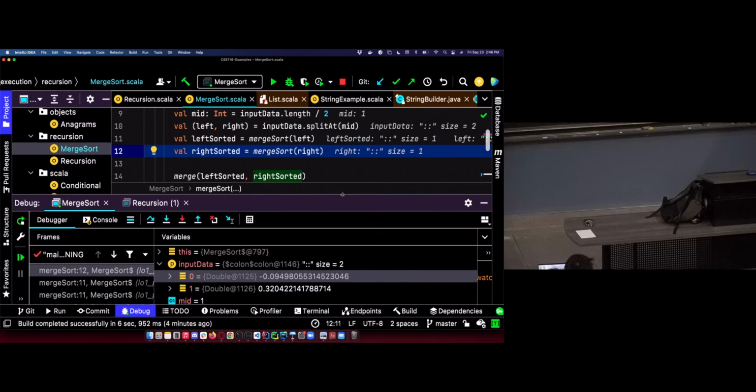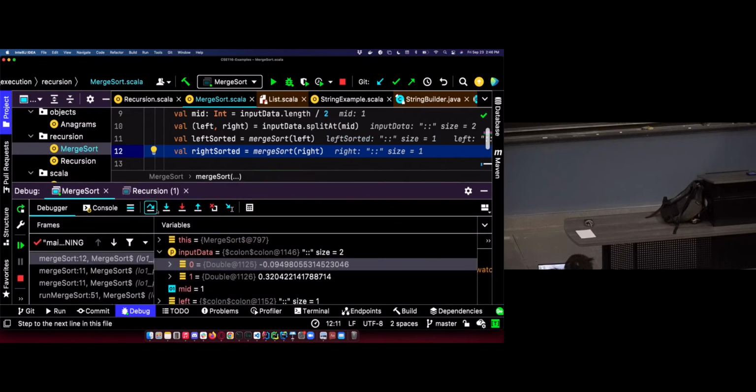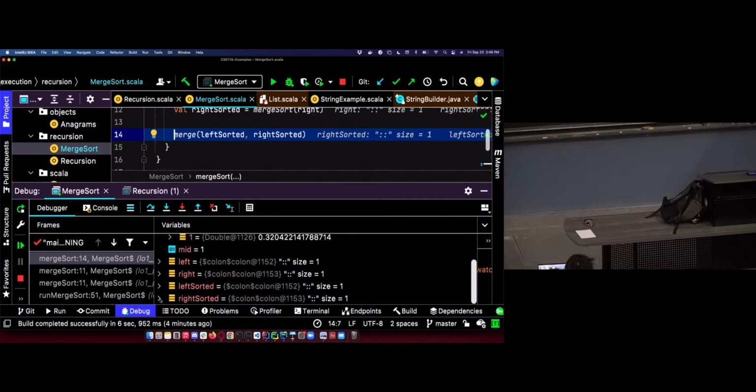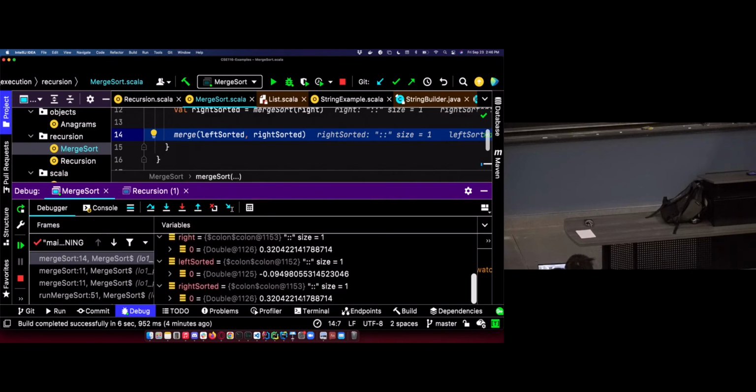We hit the base case again on the right side. But just to show you more debugger stuff, I'm going to use step over. I don't want to go into merge sort again just to say, oh, it returns the base case. So I'm going to skip over that one. We have these 2 lists of size 1. Nothing to sort.